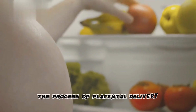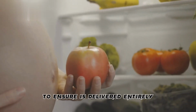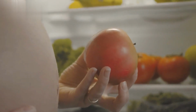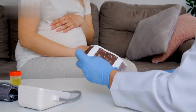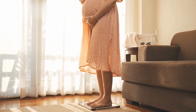The process of placental delivery may take a few minutes, and the doctor monitors this process to ensure it is delivered entirely and that there is no risk of retained placental tissue, which can cause complications if left behind. The doctor also examines the placenta's maternal side for abnormalities. On average, a placenta typically weighs between 500 to 600 grams.